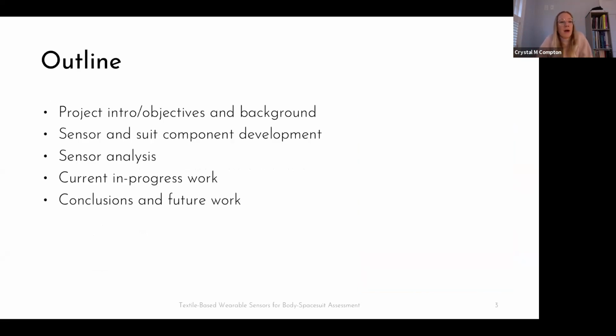So just a brief outline for my project. I'm going to talk about the intro and objectives and a little bit about the background first, and then some sensor and suit component development that I've done, and then briefly some preliminary sensor analysis that I've worked through. And also I'm going to cover current in progress work, as I mentioned, this work is still in progress, and then conclusions and future work.